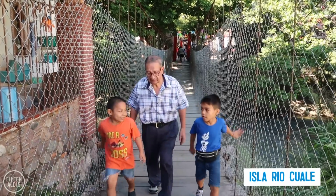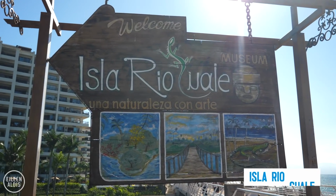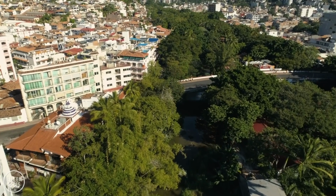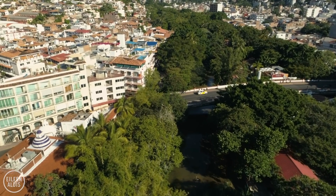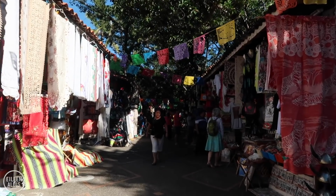When you need to walk off the sugar high, I recommend heading towards River Cuale Island or Isla Rio Cuale to slow down. One of my favorite places in Puerto Vallarta for shopping is River Cuale Island. It's this small little part of the city right next to the river, so it feels like a bit of an oasis with the birds, and it's very lush, and this is a great place to get souvenirs or handicrafts or get a bite to eat in the middle of the city. It just feels really nice and calm here.